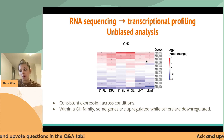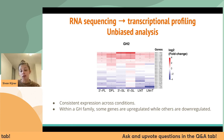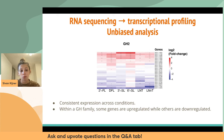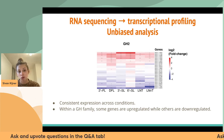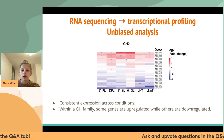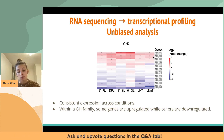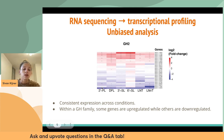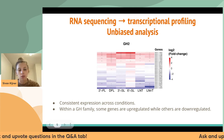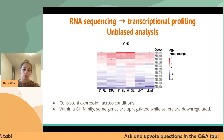So the strain of B. dorei that we've tested presents a generalized response to HMOs, which is surprising and different from what was previously described for Bifidobacterium species. Also, within each GH family, we see that some genes are upregulated in red and some of them are downregulated. And it could indicate a tailored response where some genes are actively expressed and some of them are repressed.